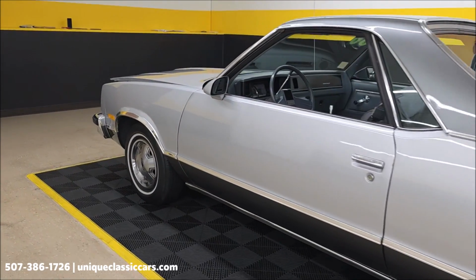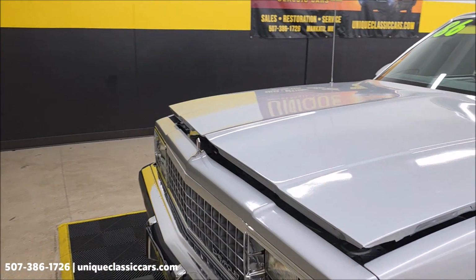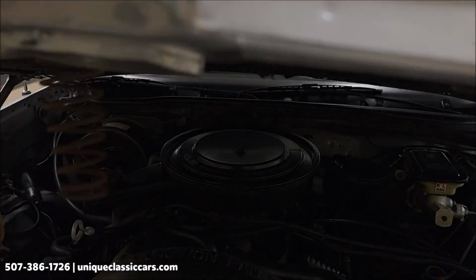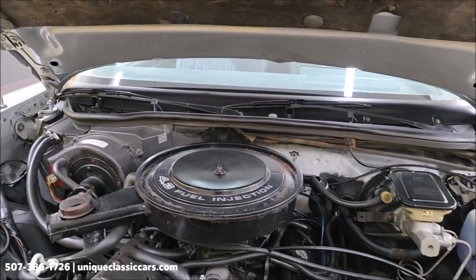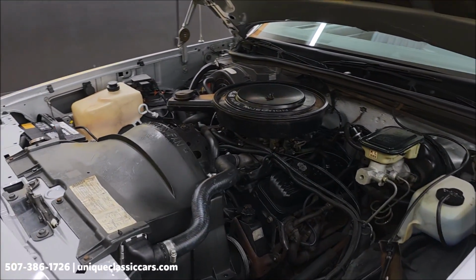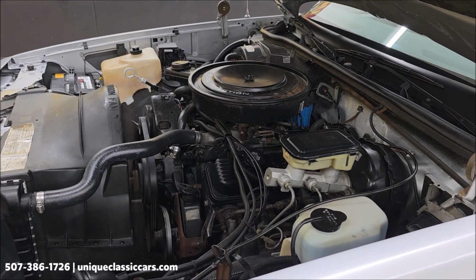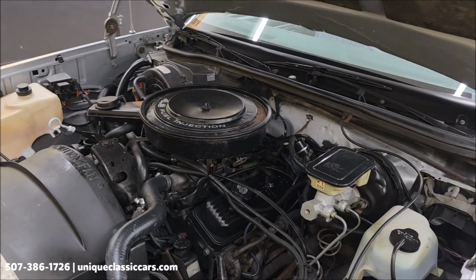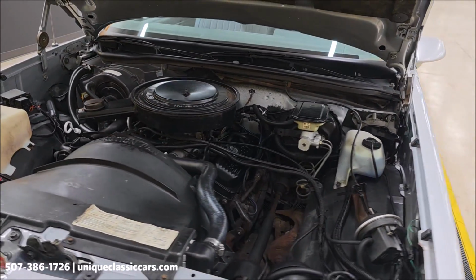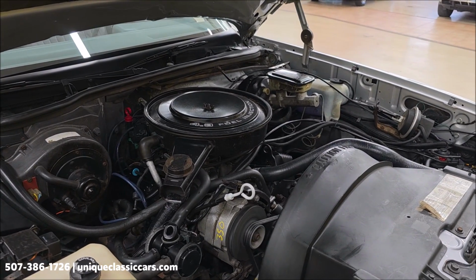Alright, let me see if I can get this hood one-handed. Check out this engine bay and stick around to the very end. We'll have Jason take this one for a drive too. Did notice the rear view mirror is missing from the windshield. That will be included with it. There it is. As you can see, power steering, power brakes. Pretty stock looking engine bay.